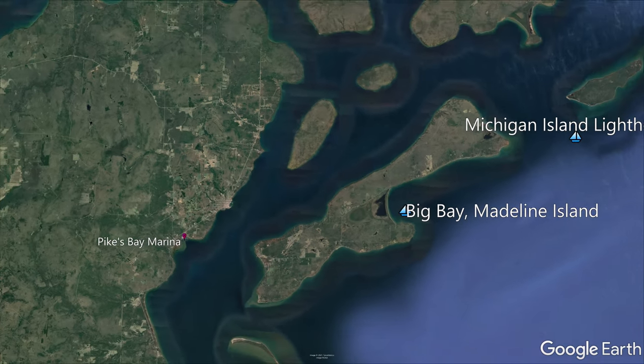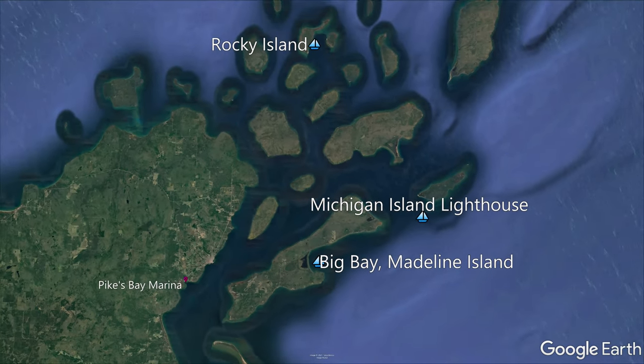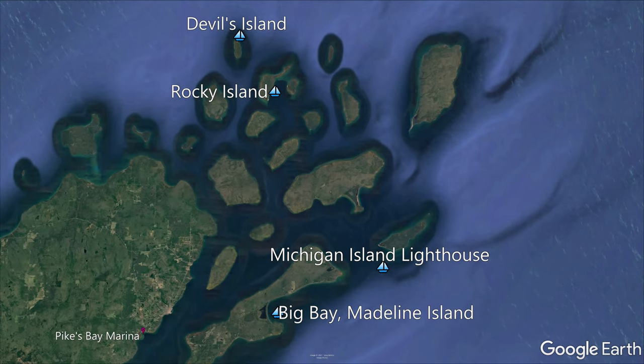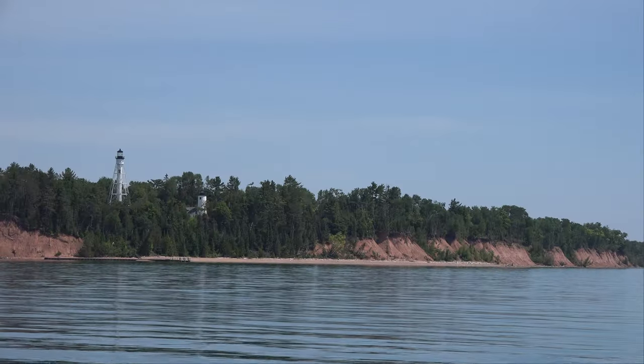So we are heading out. We're going to go over to Michigan. Then we're going to head up to, where are we going to anchor tonight? So we're going to anchor at Rocky. And then tomorrow head over to Devil's Island.